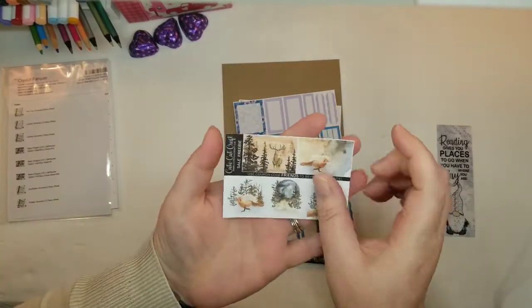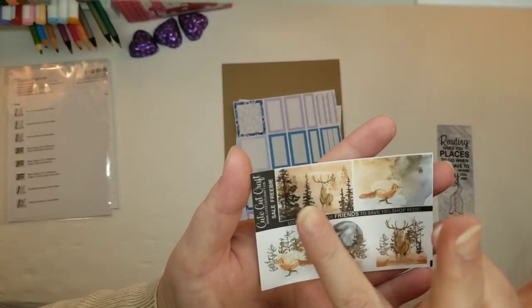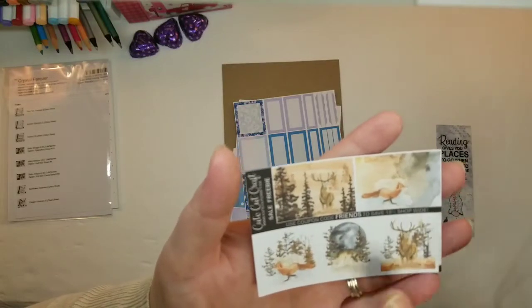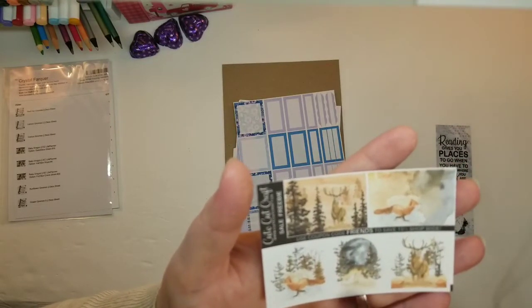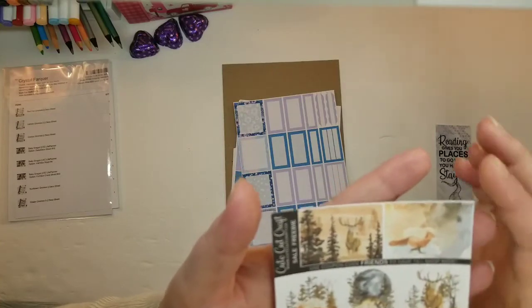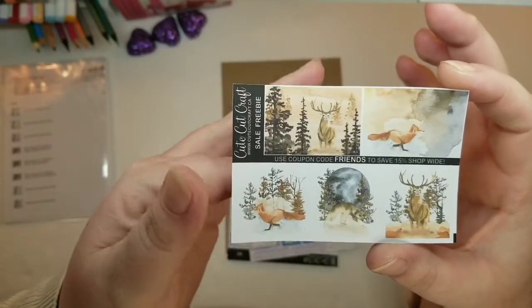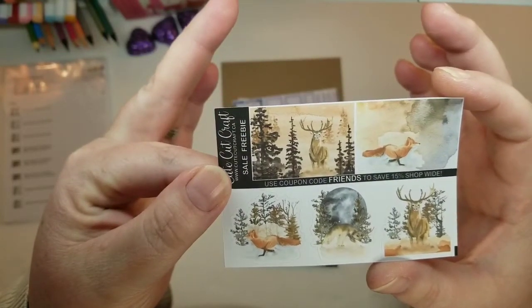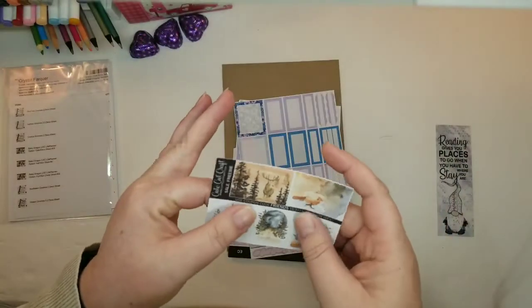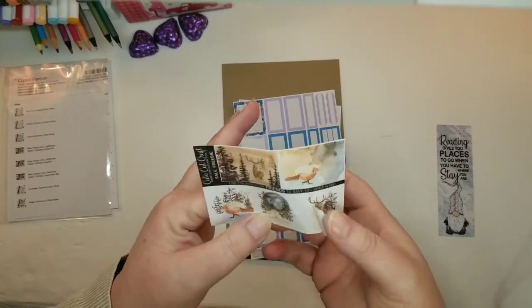So she gave me a little freebie of this wildlife. It looks like winter scenes. It looks like an elk, a fox, maybe a wolf. Very detailed, beautiful colors in those stickers. Very excited. They peel nicely. They're cut well.